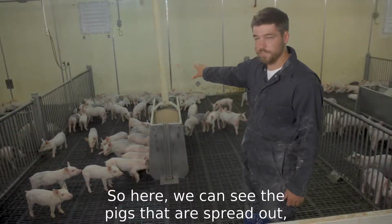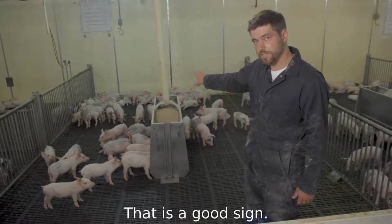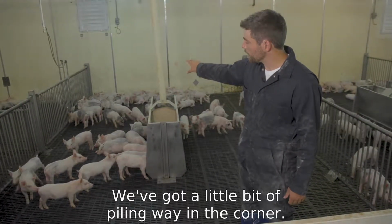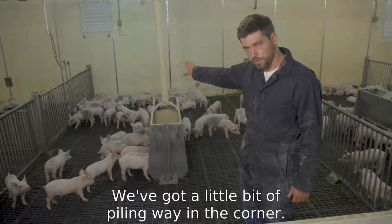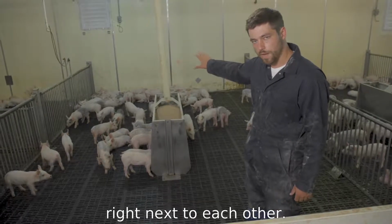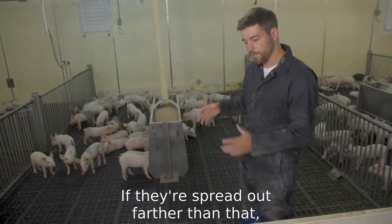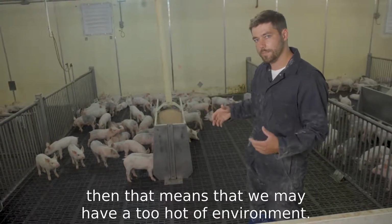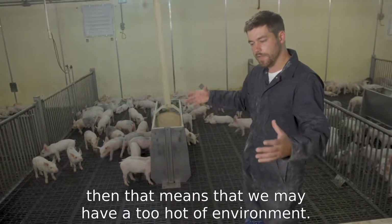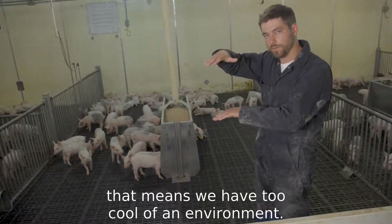So here we can see the pigs that are spread out, laying next to each other. That is a good sign. It may be a tick cold. We've got a little bit of piling way in the corner. However, what we want to see is pigs laid out right next to each other. That's a sign that the pigs aren't too cold and aren't too hot. If they're spread out farther than that, then that means that we may have a too hot of environment. If they're piling up on each other too deep, that means that we have too cool of an environment.